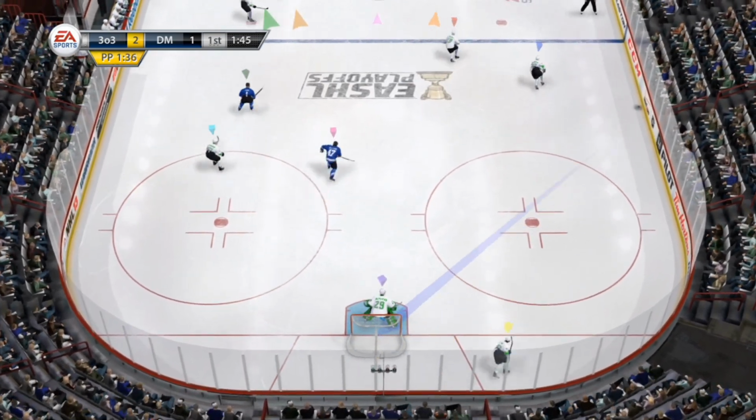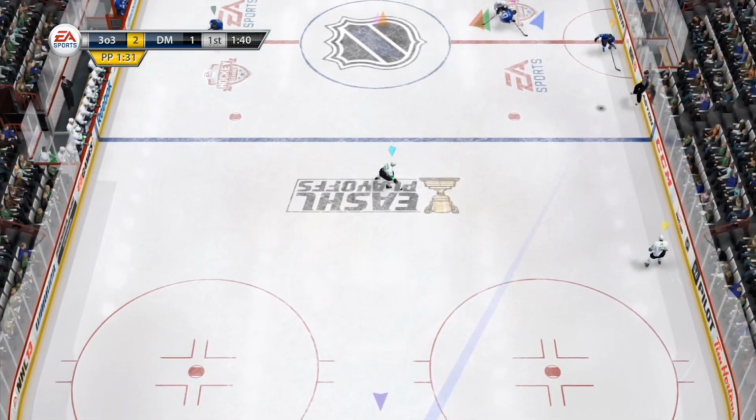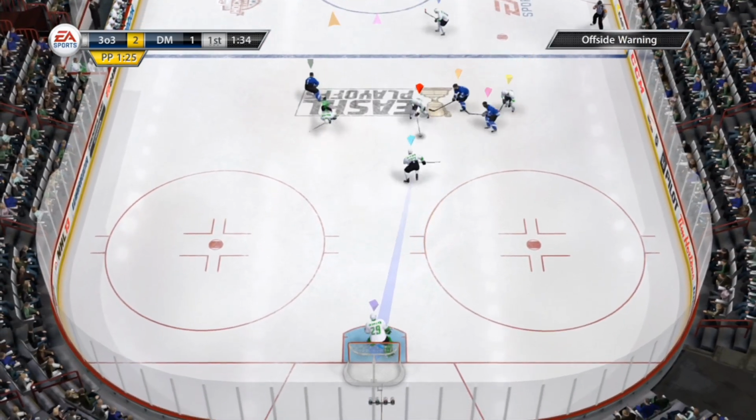In behind the net he goes. Needs to get rid of this puck.